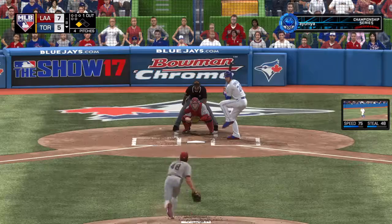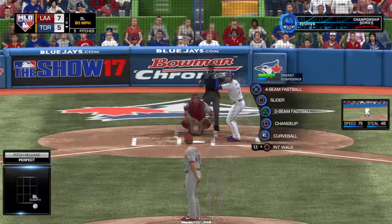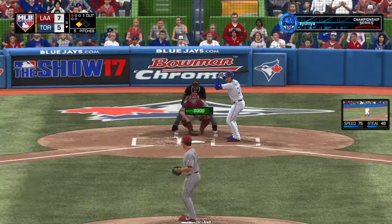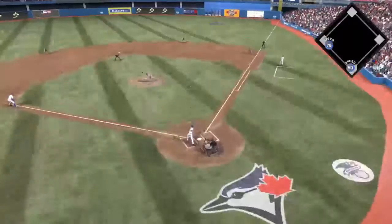Ready to deliver. Here's the first pitch. And the slider stayed low apparently for a ball. Pretty good pitch and a great take there. There's not a lot you could do with that slider breaking down and in unless.